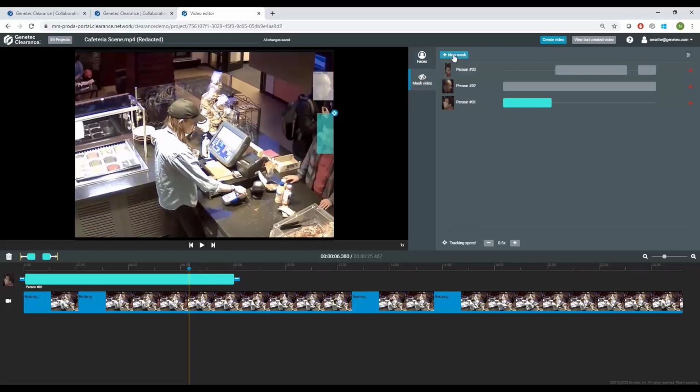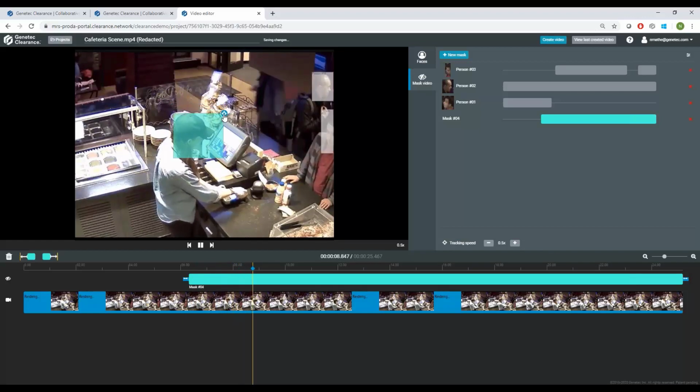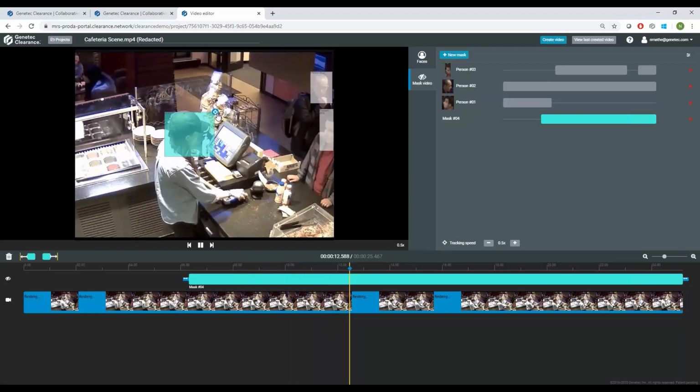I'll click on the mask video section and the new mask button. This will allow me to add a new mask to the project. I can resize this to whatever I need. And then where this redaction tool will differentiate from a lot of the other ones that are out there is that when we click and hold this blue action button, it will allow us to play back the video and apply the mask at a configurable speed. So I'll click and hold this, and we can now apply the mask, manually I should say, as we go through the video. We can do this for as many individuals or areas as necessary.